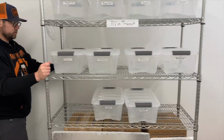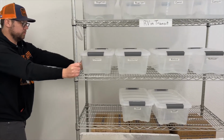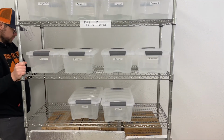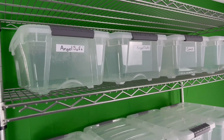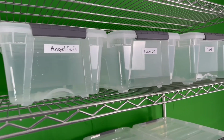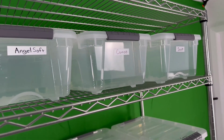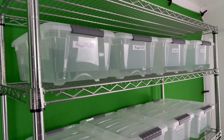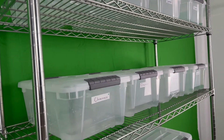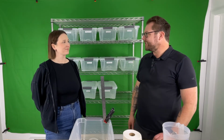So we were able to mimic what a normal RV going down the road under normal conditions would look like shaking back and forth, to the best of our ability, of course. And we based the time frame off of 20 minutes, which would be an average drive from a campsite, or from one camping area, to a dump station, something along those lines. And that's how we went about doing this test.